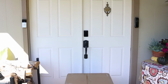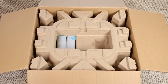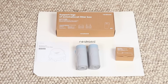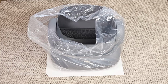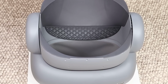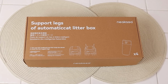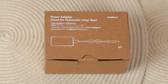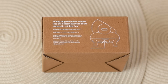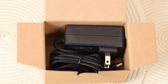My Neakasa M1 self-cleaning cat litter box arrived right to my door in this big box. I opened the box. It was packaged really well, so it wouldn't get damaged. There was a few small boxes. Where to plug it in, which was great. The instructions were right on that box. On the other side, there was also a QR code. There's a few different QR codes so you can download the app. That's handy. I opened the box, and this is what the power adapter looks like.